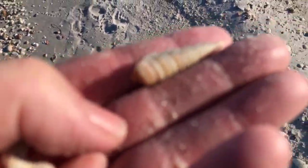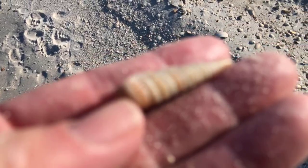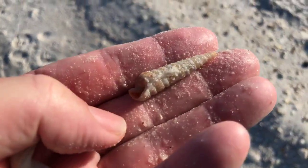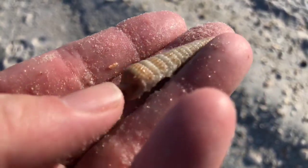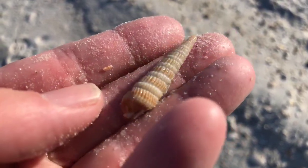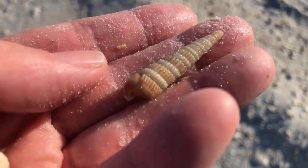Again, I always forget what these are called. People comment in what the name is. I always forget what the name of these shells are. You see a lot of them on the beach. A lot of live ones with the little crabs or snails in them.